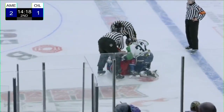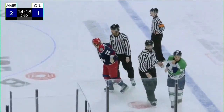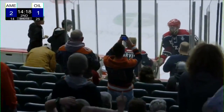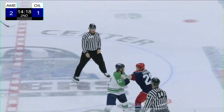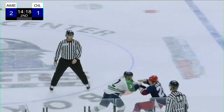Shots are 25-14 in favor of the Oilers. Oh, what a display out to center ice. Kishaun Gervais, he wastes no time. He just attacks Jarvis, and he overpowers him. Well, his right hook, Zach, his right jab, well, it just pushes Jarvis over. And Andrew Jarvis handles himself well. We know that for a fact.